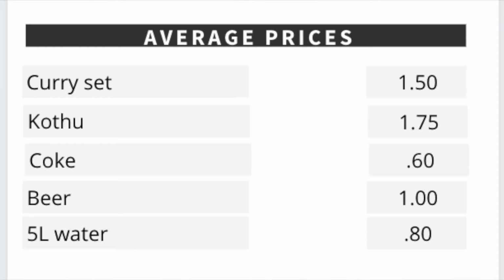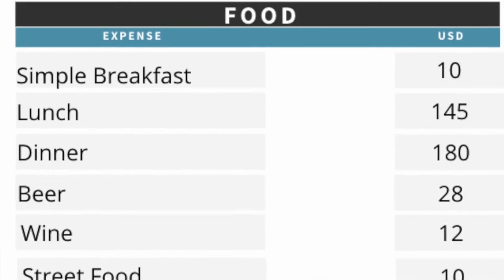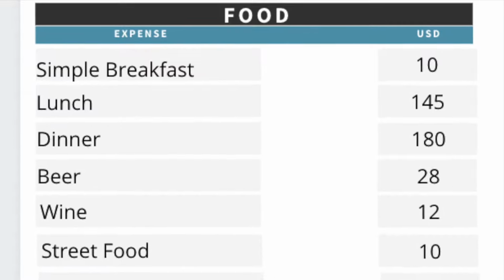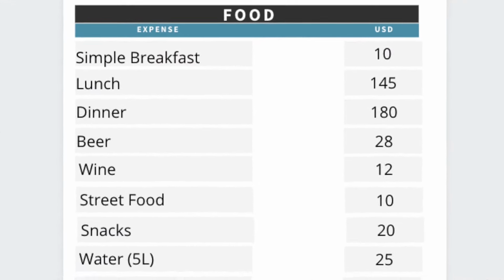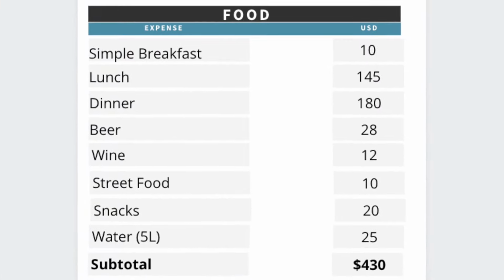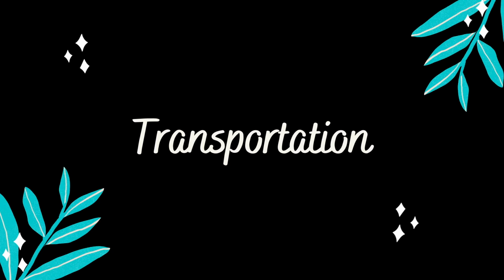One recurring grocery item was that we purchased 5-liter jugs of water almost on a daily basis, since you can't drink the tap water. Our total water costs came to $25 US. The total food costs for 2 people over 21 days came to a grand total of $430. This includes a 10% tip, which was often already built into the bill.